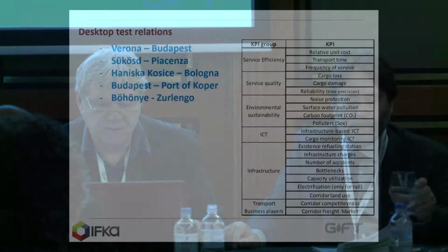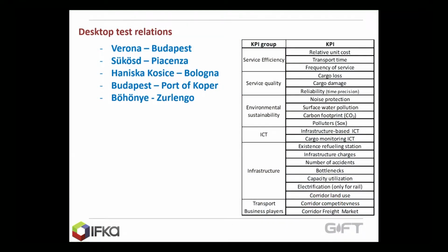First, Verona-Budapest, Sükös, Piacere, Haniska-Košice, Bologna-Budapest, Porto of Koper-Budapest. The main KPI groups were service efficiency, service quality, environmental sustainability, ICT, infrastructure, and transport business players. In the second phase, we performed the ground test, which means the realization of the most favorable to-be scenario as a real-time test, and comparing and evaluating results of the desktop and of the ground test. The selected ground test relation was Verona-Budapest.